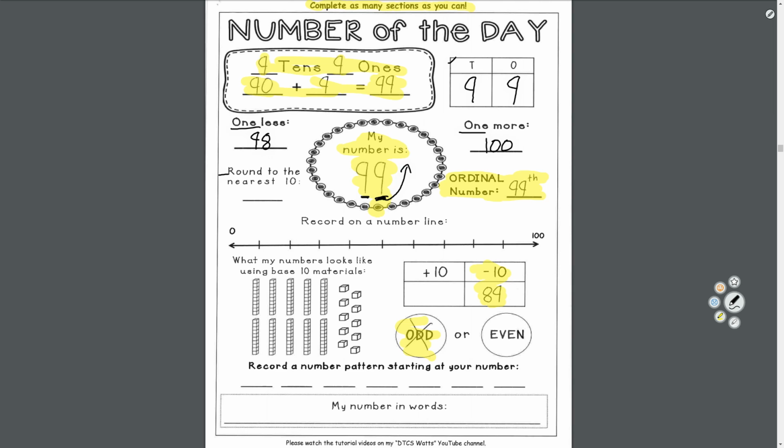Imagine we're skip counting by tens. 10, 20, 30, 40, 50, 60, 70, 80, 90. What's next? 100. 110, 120. So we round up to 100. Record on a number line. This goes from 0 to 100. We know 99 comes right before 100, like right next to it. That's all we got to do. We know it's right there.